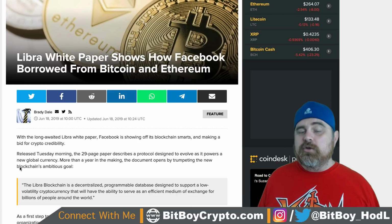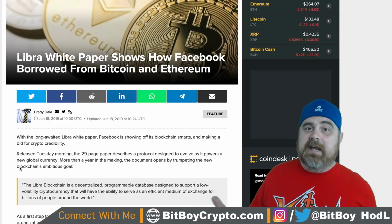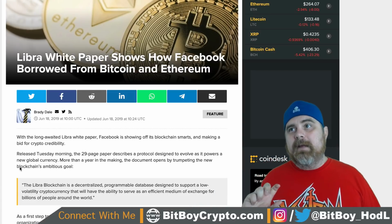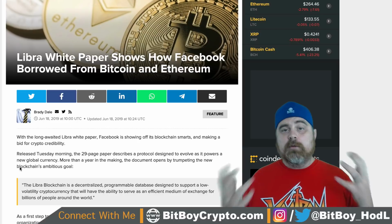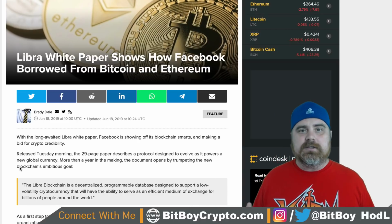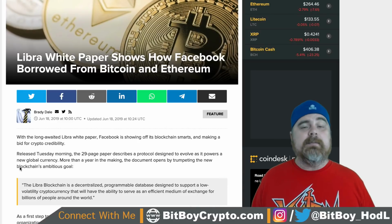It is going to eventually be a proof of stake coin. Facebook obviously believes that proof of stake is the future, probably because of the electricity problems a lot of people have with Bitcoin and with proof of work. It's going to be permissionless. Your identity is not going to be on the blockchain, or your address is only going to be identified by your public key, and your private key is not going to be linked to your name or anything like that.